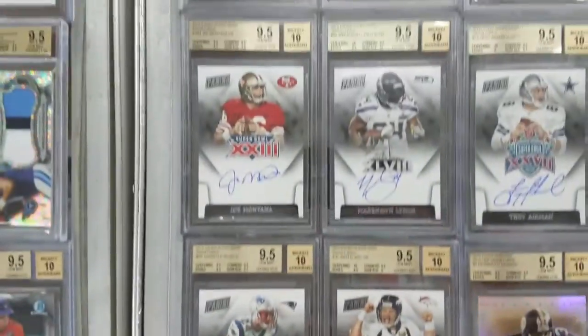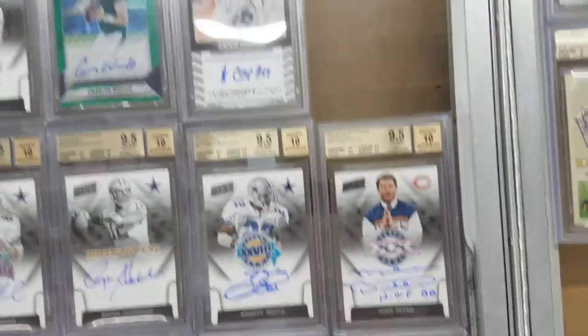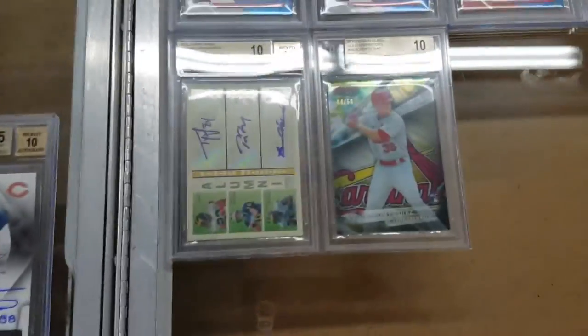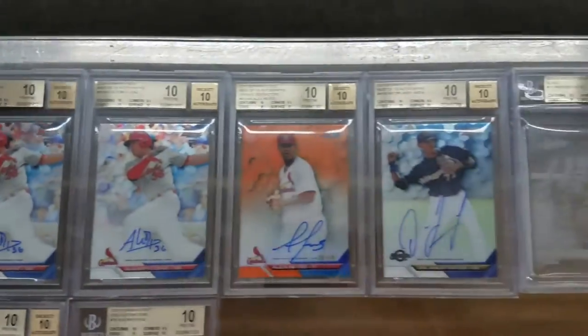I'm just going to ramble on as I'm going through and showing you all these amazing cards that we brought to you guys thanks to all these collectors who submit with us. And then finally, some 10-10s to finish her off. So there we go. That's an overview of that.